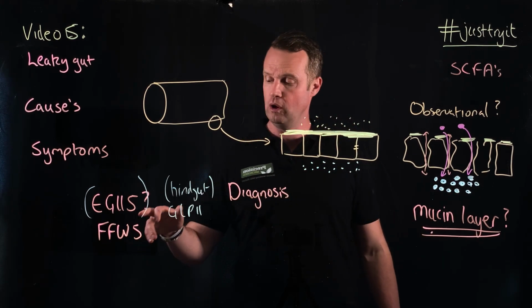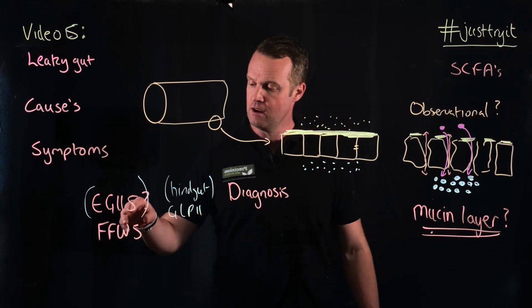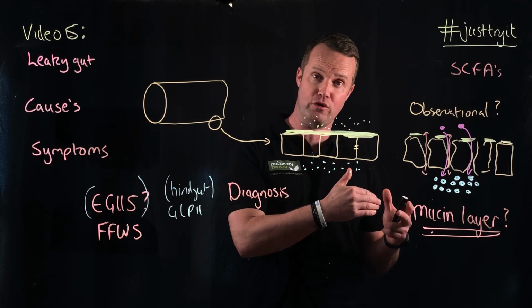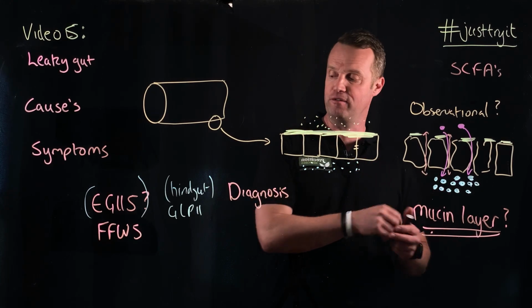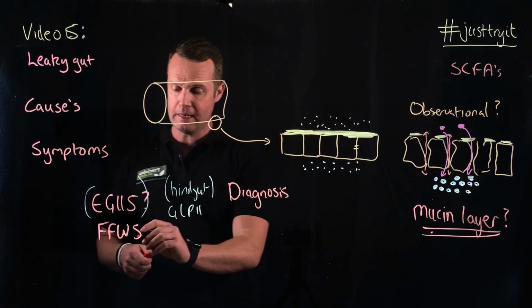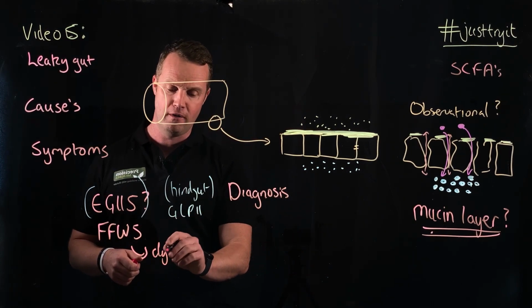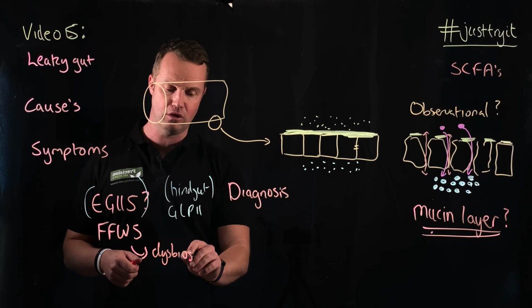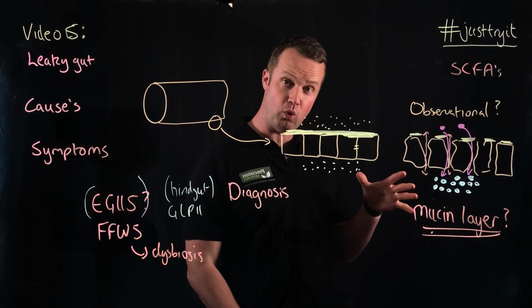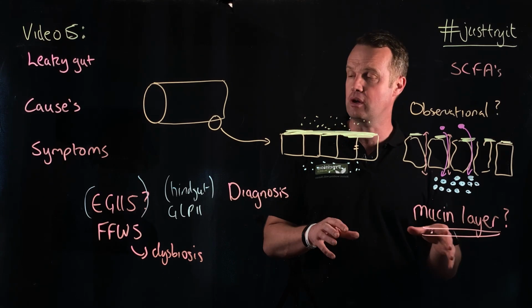Another condition we'll see that's sometimes mentioned around the leaky gut and inflammatory bowel space is free fecal water syndrome. So who loves acronyms? I've got lots of them here today. Free fecal water syndrome, where we've got normal feces being passed and maybe water after it, or water and then normal feces. Again, a lot of ongoing research, but it has been thought to be linked to dysbiosis or inflammation in the hindgut.